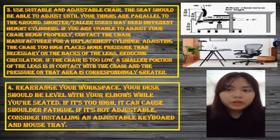And lastly, rearrange your workplace. Your desk should be level with your elbow while you are seated. If it's too high, it can cause shoulder fatigue. If it is not adjustable, consider installing an adjustable keyboard and mouse tray.